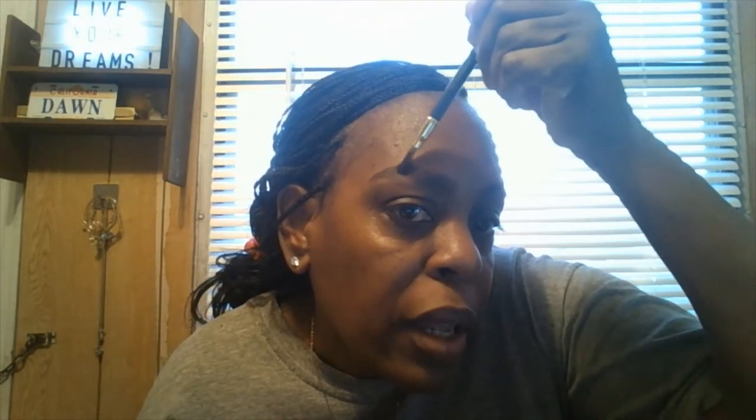But this is just a Believe Beauty pencil with the spoolie from Dollar General. I'm just using the spoolie, but this is a great eyebrow pencil as well. It's kind of clayish, but it works out really smooth. You've got to take your time with your eyebrows and make sure you get them right, because applying makeup is definitely time consuming if you really love makeup and love what you do.